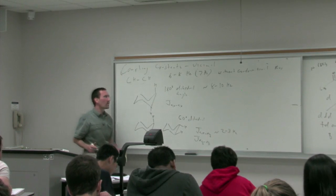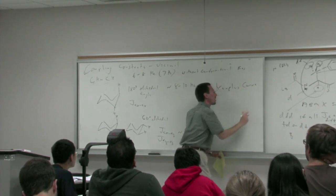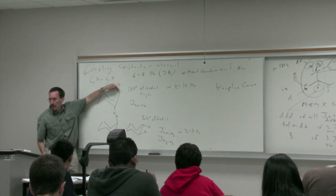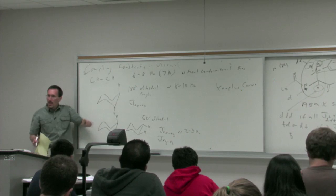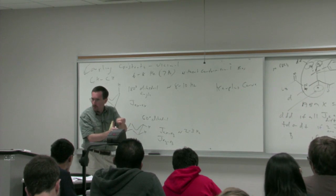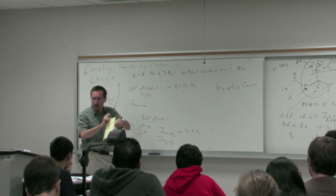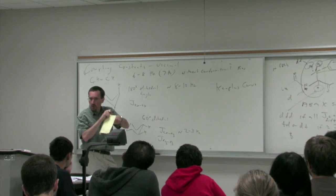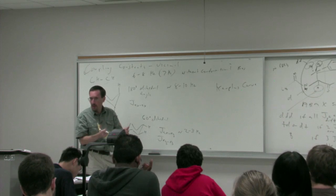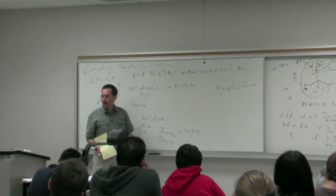This is based exactly off of the Karplus curve. A general way of thinking about coupling is that coupling comes from interaction of the nuclei with electrons in the bond that polarize the next bond that polarize the next bond. If at one extreme you have a 90 degree dihedral relationship between those two bonds, you get no overlap of orbitals. If at the other extreme you have 180, you get very good overlap, an anti-periplanar relationship. And at zero, you also get a good overlap. And so you see very large coupling constants at 180 or at zero, and very small at 90 or 60.